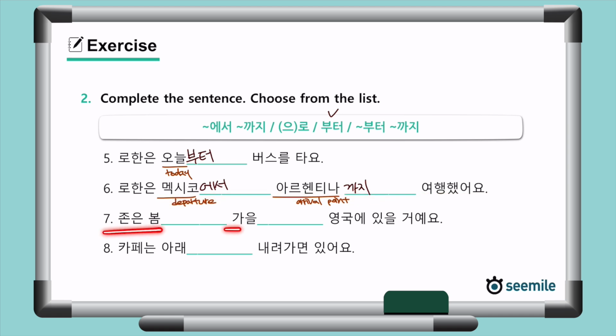Number 7. 조는 봄, 가을 영국에 있을 거예요. The words 봄 and 가을 indicate the duration during which John is going to stay in the UK. 봄 would be the starting point and 가을 the ending point. So the answer would be 조는 봄부터 가을까지 영국에 있을 거예요. Number 8. 카페는 아래, 내려가면 있어요. 아래 shows the direction toward which the listener should go to get to the coffee shop, right? The particle meaning towards somewhere is 으로. So the complete sentence would be 카페는 아래로 내려가면 있어요.